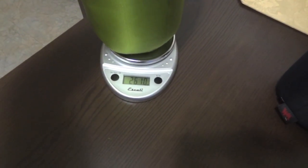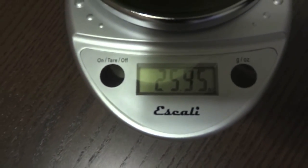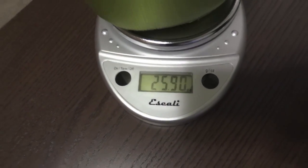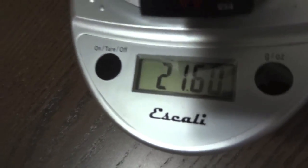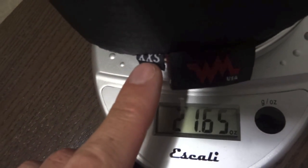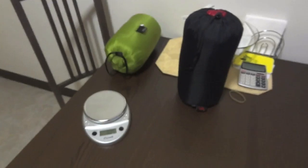Okay, let's put the Hydrogen on first. With the Hydrogen, like I said, I'm not doing grams. I'm just going to call that 26 ounces. And for the Western Mountaineering Summerlite, you're looking at about, I'm going to call that just 21.5. And that bag is an extra small. So you're basically looking at 26 versus 21.5. That's a difference of 4.5 ounces.